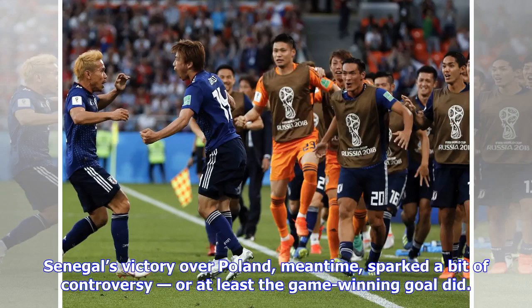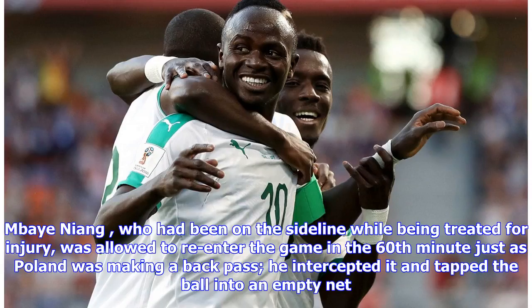Senegal's victory over Poland, meantime, sparked a bit of controversy, or at least the game-winning goal did. Mbaye Niang, who had been on the sideline while being treated for injury, was allowed to re-enter the game in the 60th minute just as Poland was making a back pass. He intercepted it and tapped the ball into an empty net.